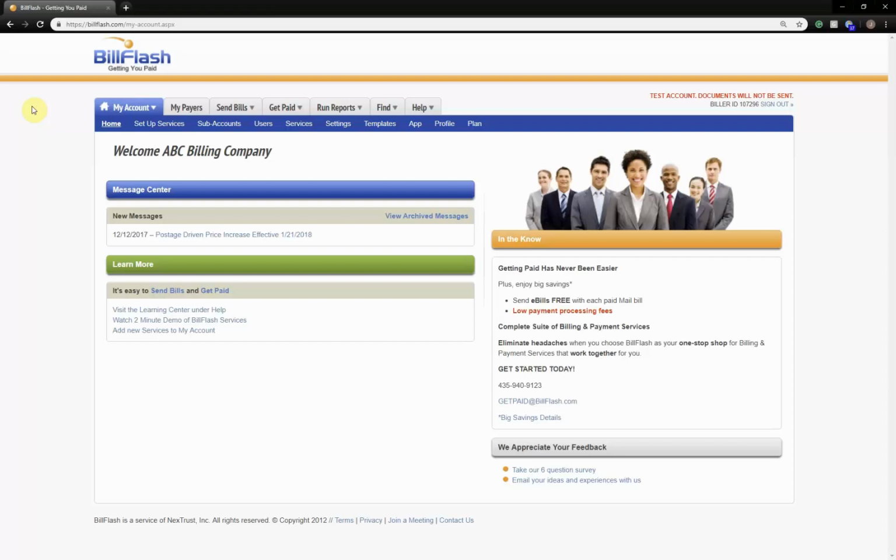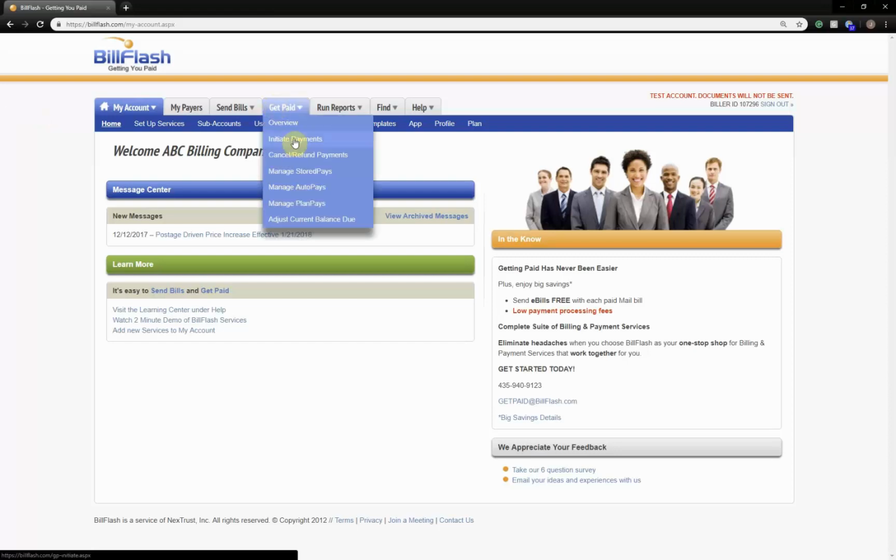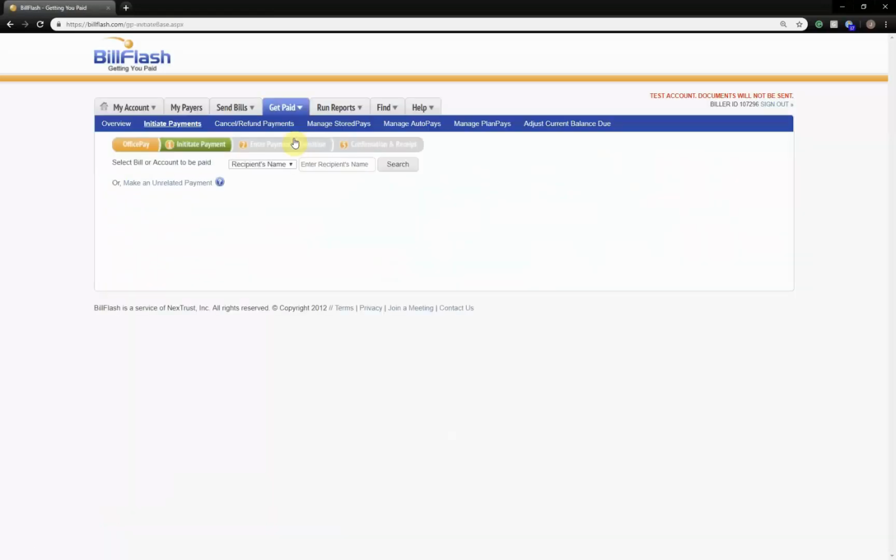So if you have a remote employee, or several offices, or if you have several workstations at your office, all you need to do is go under this Getting Paid tab and initiate a new payment. This is just going to be a digital version of your credit card terminal. You can see I can look up a patient name.